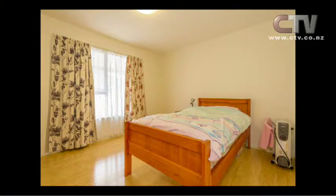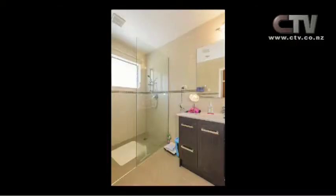You can see it's the same wooden floor right throughout. Now, this is very common in Asia. But what the Asian people do, they'll get some very nice rugs and put them on the floor under the bed. And, of course, an absolute bonus for people with allergies and asthma.